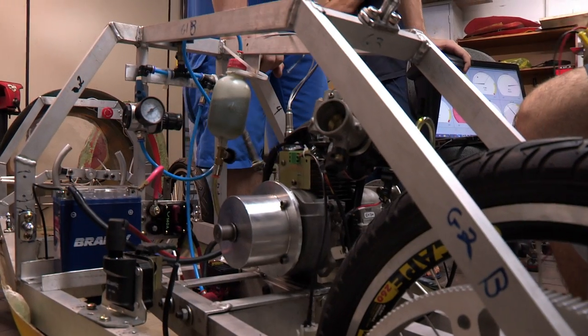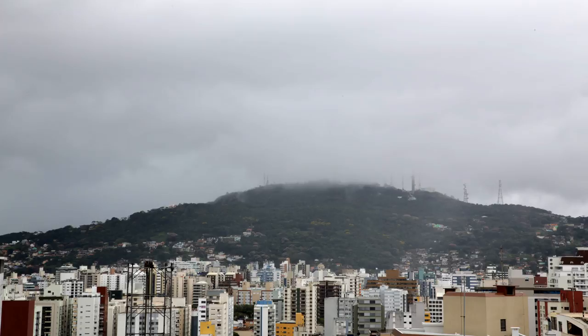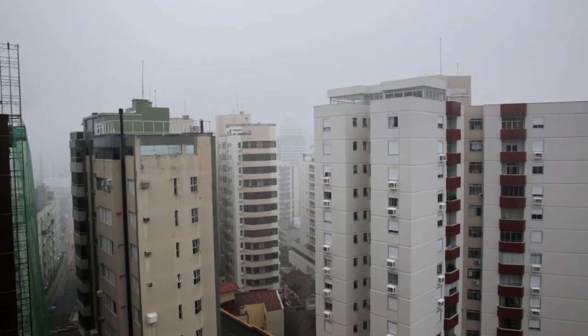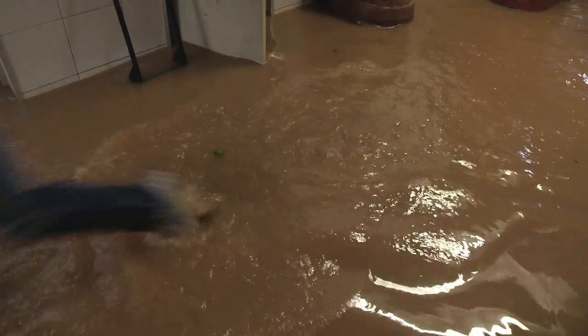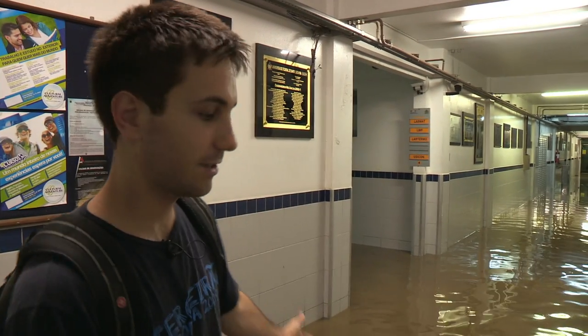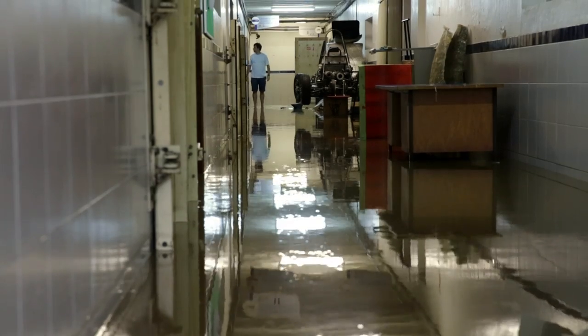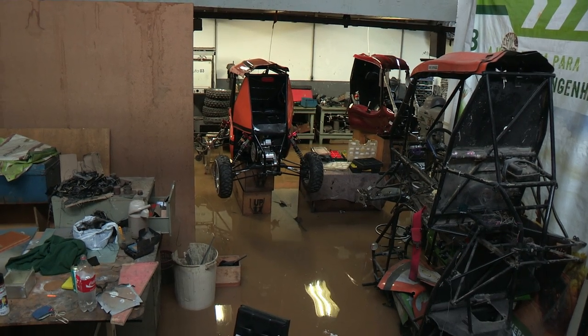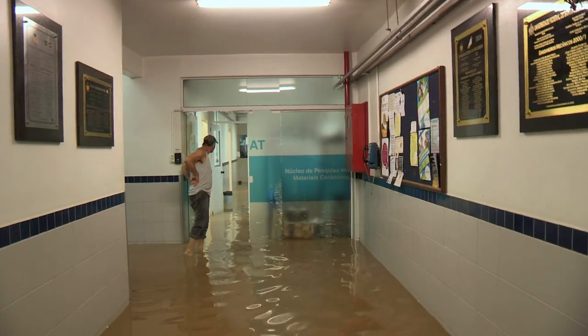But there's one thing they haven't counted on. The weather. Unbelievable. They were supposed to test the car today, guess not. The whole of the ground floor of the engineering department is underwater, but thankfully, their car is okay. We used to work on this corridor, you know, and luckily we got moved to a higher place, so if we were in the corridor, the project would be lost, totally.